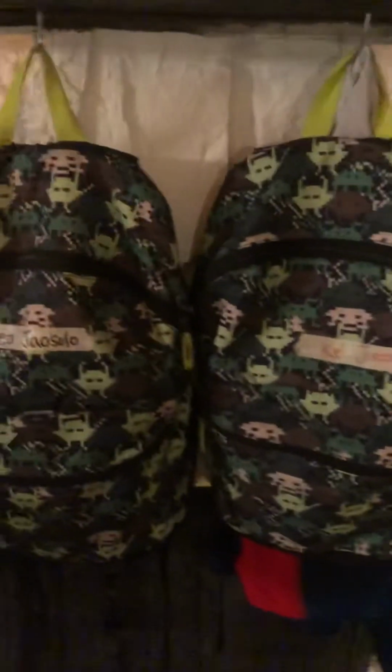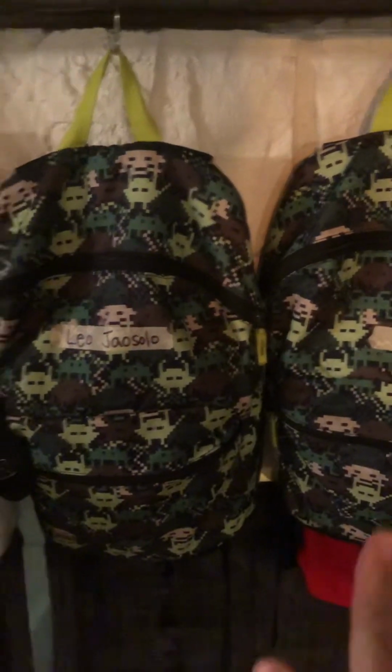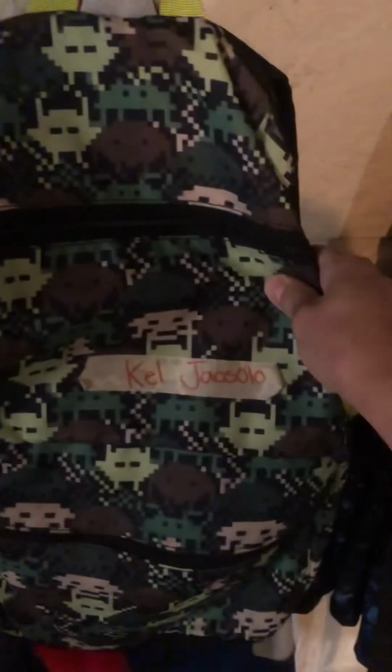Now this part does not look pretty compared to, here's Cal and Leo's backpacks. They're zipped up. They look a little nicer being zipped up. But for me to be efficient, I leave them open. So that way I don't forget anything. In the morning, before I zip them up, a quick glance says, okay, he needs his lunch, his water bottle, his homework, his jacket, zip up, done, right? If it's like this, I might assume I had already looked at it, or I'd forget, and then I'm rushing in the morning. Don't want to be doing that.